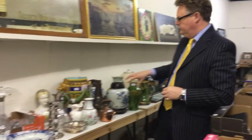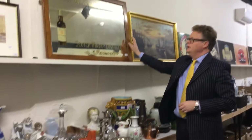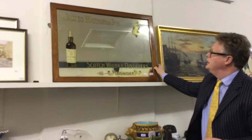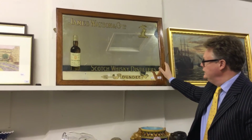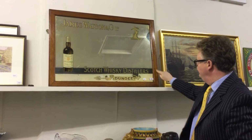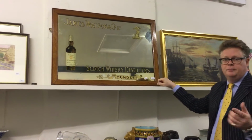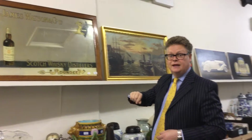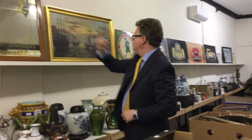We've got hundreds of lots of ceramics. This is great fun. We've got a lot of wine, port and spirits and what we call Breweriana. It's a lovely late 19th or possibly early 20th century pub sign for James Watson's here. Love the oak frame, the sort of thing which would have hung in a pub for decades. If you're a whiskey drinker and you've got a man cave, that's what you want to put up there.